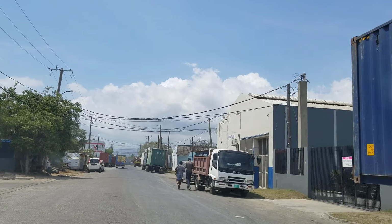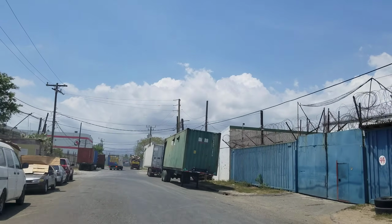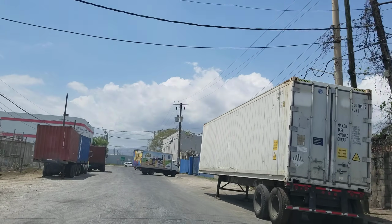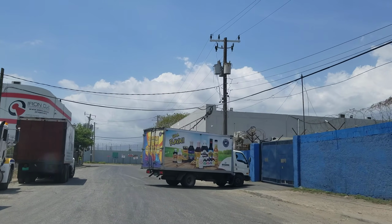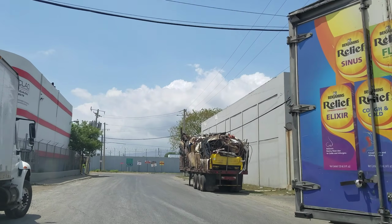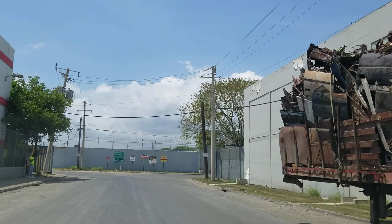Okay, so how it works now, the ship brings the container in to the port. And then, let's say the container belongs to a company, then the company would then arrange to clear the container and take the container to their warehouse and unpack it.